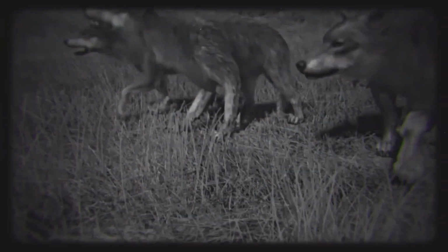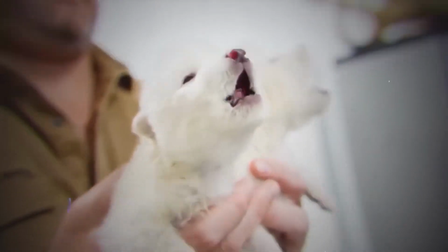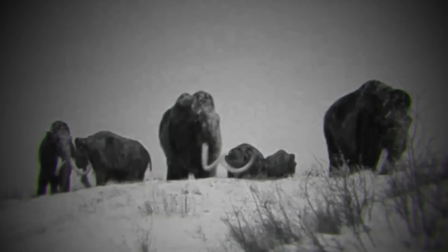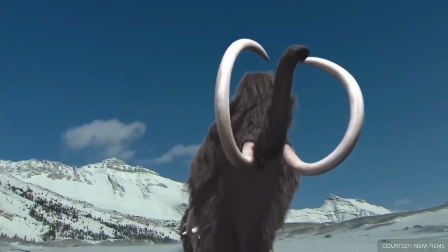Imagine holding in your hands a living legend, an animal thought lost to the Ice Age, now alive again. Meet Romulus, Remus, and Khaleesi, the world's first genetically resurrected dire wolf pups, brought to life by cutting-edge science and the ambition to reverse extinction.